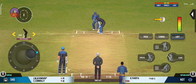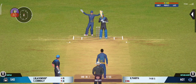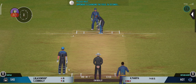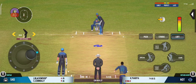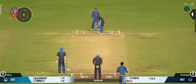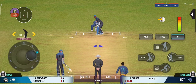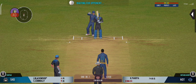Batsman all set to cash in on this free hit. Beats the edge and the batsman is played all around that one. That was a moral victory for the bowler. Cracking delivery, almost unplayable. Tell you what, that previous delivery must be playing in the batsman's head. Oh, beats the edge and the batsman is played all around that one.